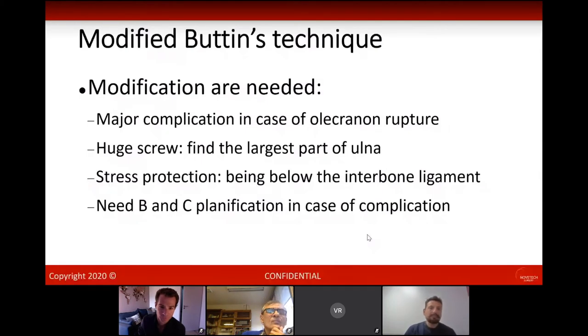Why did I have to modify Philippe Button's technique? It is because the interference screw is initially in the olecranon. But if I had a fracture of the olecranon, because the screw is really huge, it would be a major complication because those tiny bones won't be easy to fix in case of rupture. So I chose to be lower than the ligament, and I also chose the largest part of the ulna. But in those cases, with such a big interference screw, we need a plan B and a plan C in case of complication. And you will see this complication occurs.